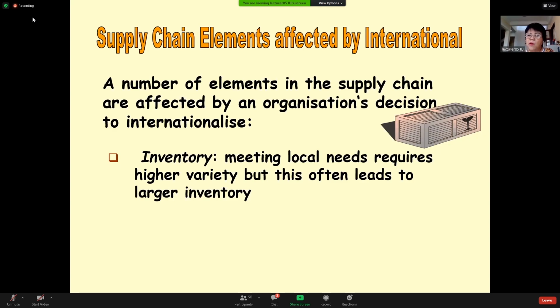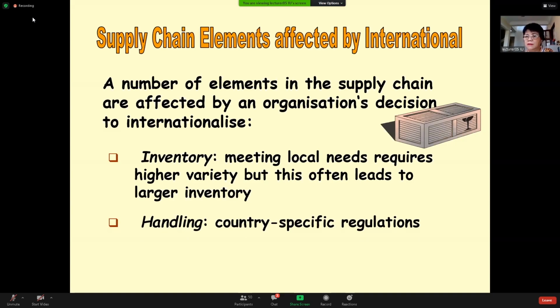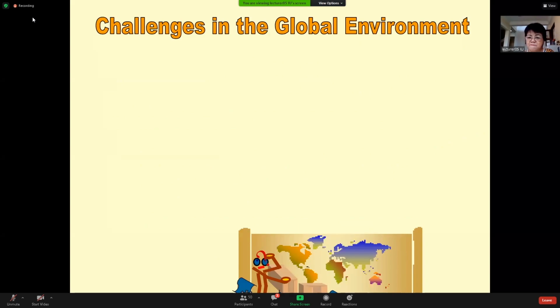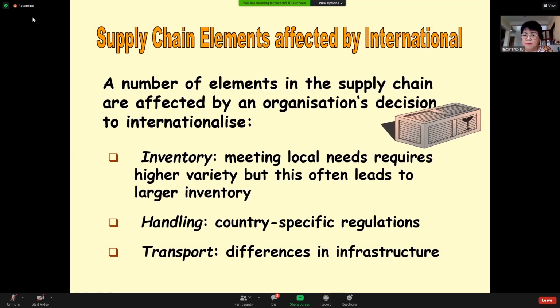Inventory meeting local needs requires higher variety, but this often leads to larger inventory. Number two, handling. Handling is demanded by country specific regulation. So handling is very specific regulation related. Number three, transportation. Transportation is heavily impacted by infrastructure in the country. So the elements of the supply chain affected by internationalization are inventory, handling, and transportation. Those are the three elements heavily impacted.